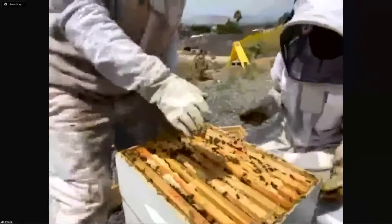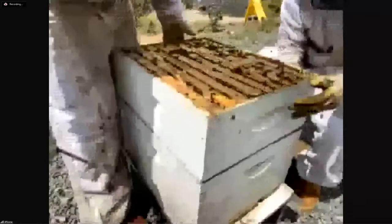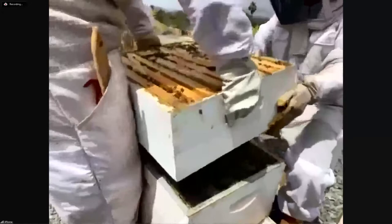It's a little bit heavy. Yeah, it's very heavy. It's also very sticky, which is why we have our hive tools. You can see that the hive tool becomes handy to detach the top box.